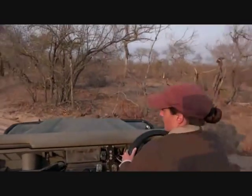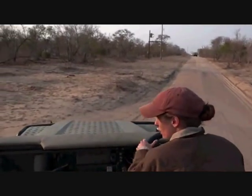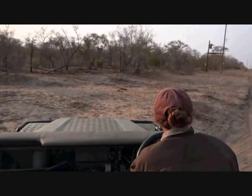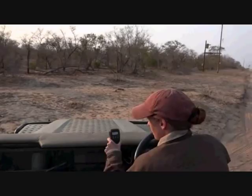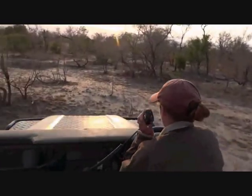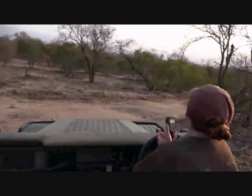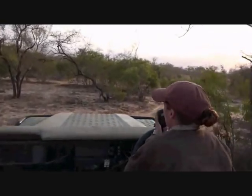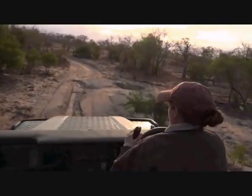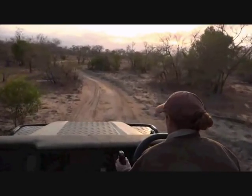Vehicles making their way through here. Let's just check them out. Position now. Triple M Balanites. She was east of Impala Road. Okay, copy. That makes more sense. A lot more sense. So, she was east, not west.